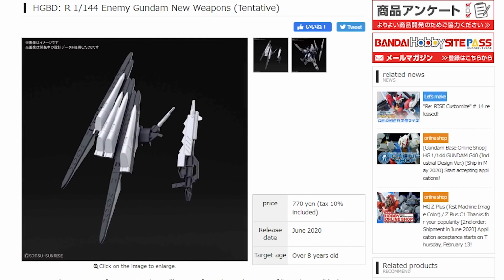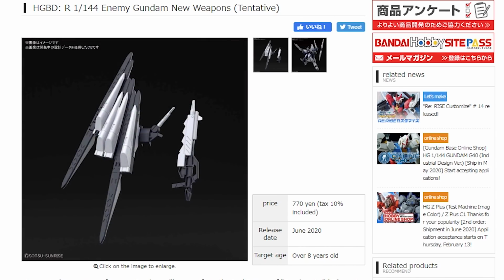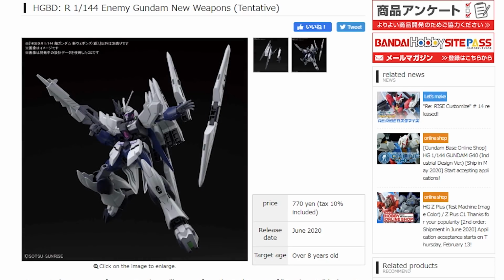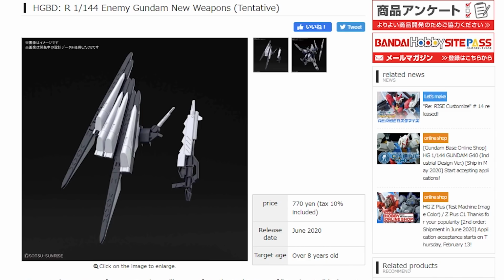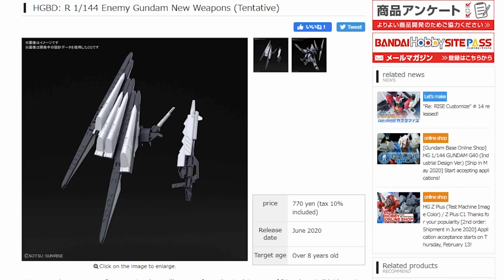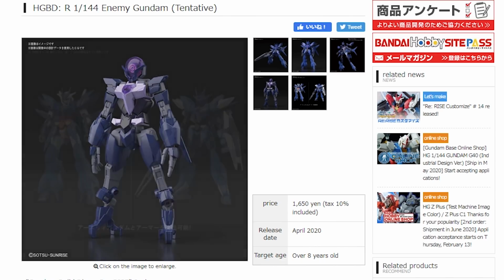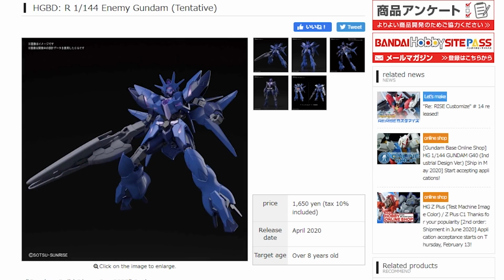The wing of fin funnels and the rifle, or at least that little extension rifle section, is sold separately to the armor. So this is 770 yen, also out in June of this year. The previous item we looked at was 930 yen, so you're paying 1,700 yen just for this armor set with no little Gundam section. So this is, well, to me, kind of getting a bit on the sketchy side. So with no Core Gundam, you need to buy the Enemy Gundam Core Gundam set, which is 1,600 yen. So you're looking at over 3,000 yen at this point just to build what you're looking at in this picture.